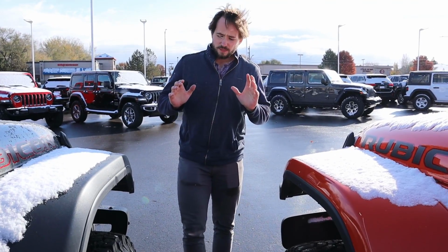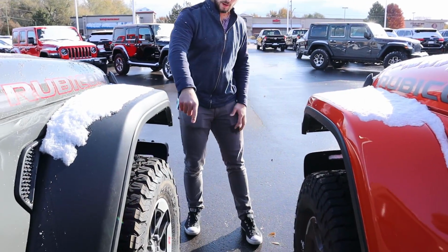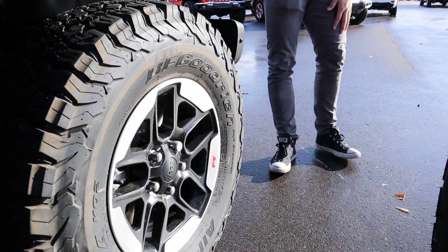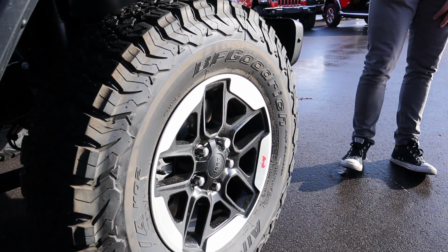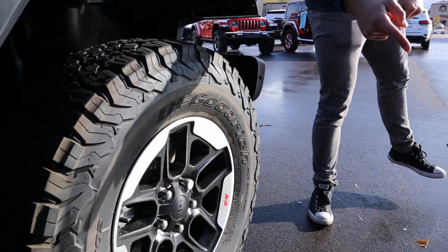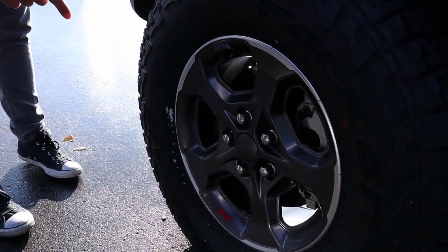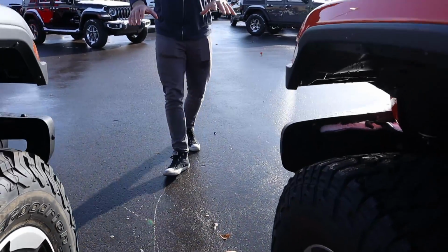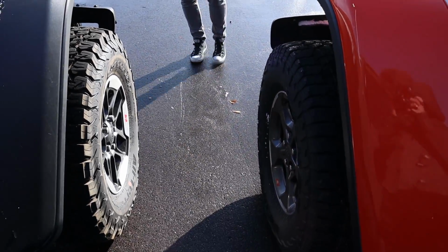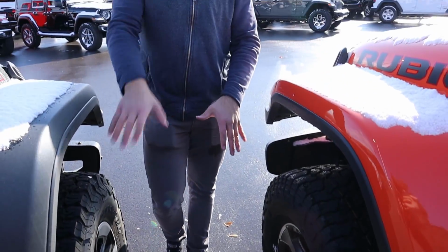So we have the tire and rim setup on both the Wrangler and the Gladiator here. On the Wrangler, we've got 17-inch rims, 33-inch tires wrapped around that. These are the more premium rims. They're the alloy rims, really nice. And then over onto the Gladiator, again 17-inch rims with 33s around it. You can kind of see just the overall setup, the stance that it makes on both of them. Really good look, but tire and rim setup is identical on both the Gladiator and the Wrangler.